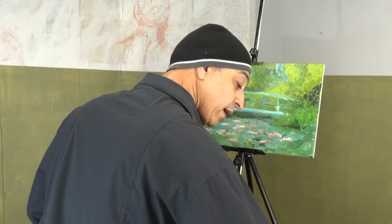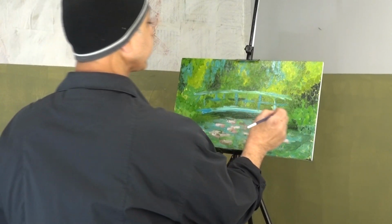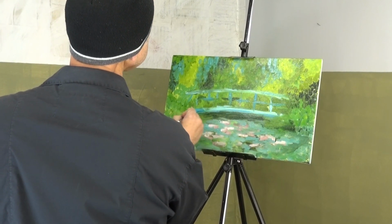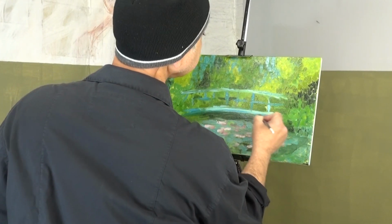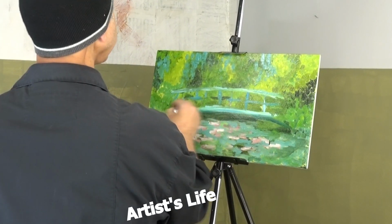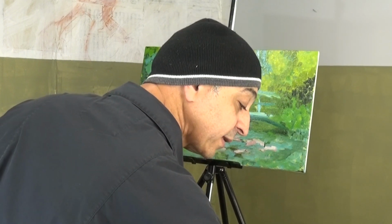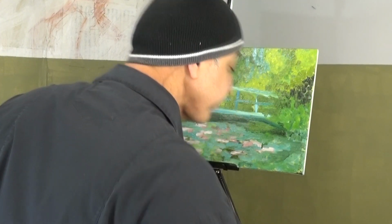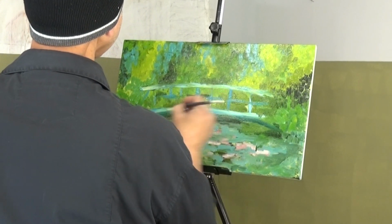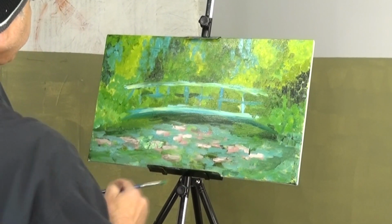What I want to do on the original, the bridge, it's kind of curved, but his bridge is straighter. So I guess he took a lot of liberty and changed that. So what I want to do is likewise just go ahead and do the same. So create this curve on this bridge, okay, and also take the yellow and the white, okay, and create highlights, okay, right there, and then introduce that into the pond here.